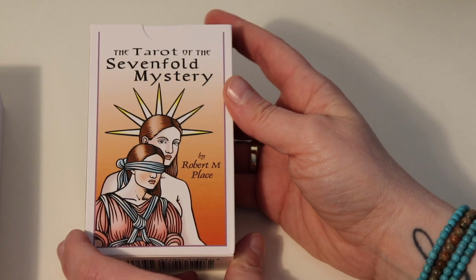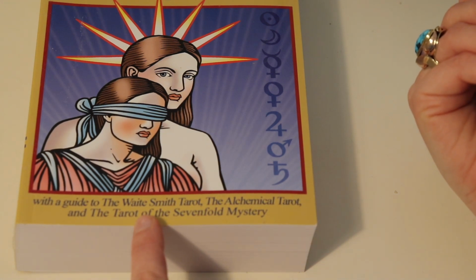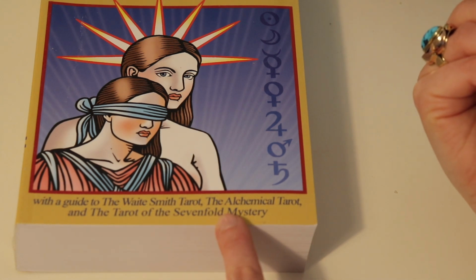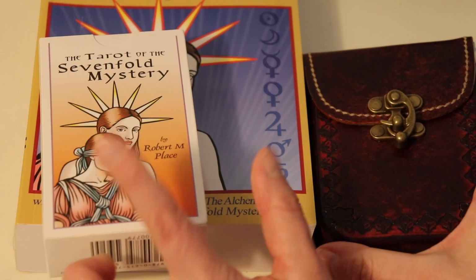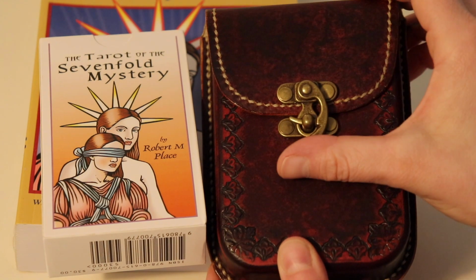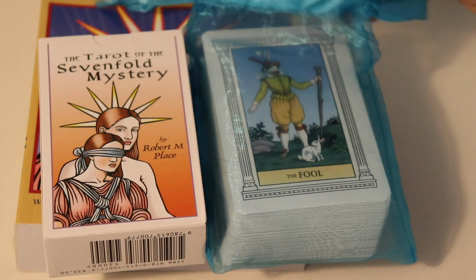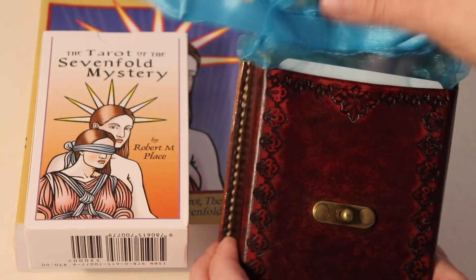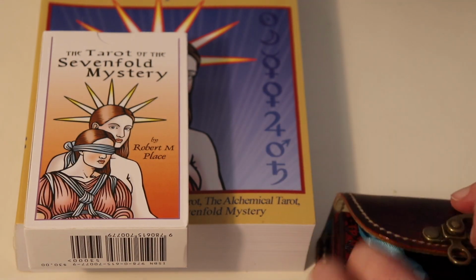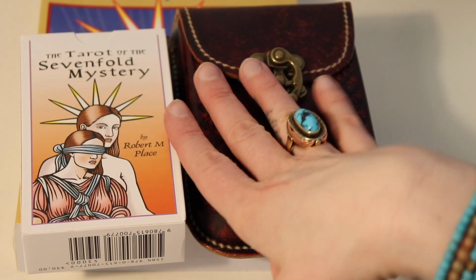I'm not gonna do a full flip through on this one, but this book is actually super handy, because this is a guide to the Waite-Smith tarot, then the alchemical tarot, and then to this one. So I get to use the studies for both this deck, and by the way, I already found a home for my vintage alchemical. It lives now in this terracotta pouch. I put it in this fabric pouch because it's just leather inside, so the cards are easier to take out and they won't get damaged. But I think I will be digging my teeth into the Robert Place book, then check out this.